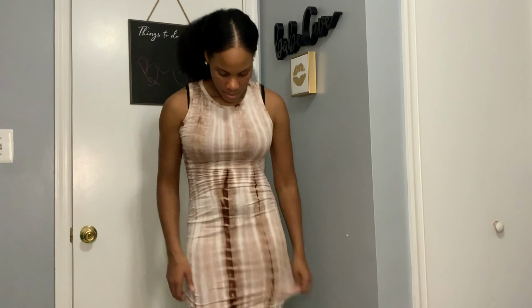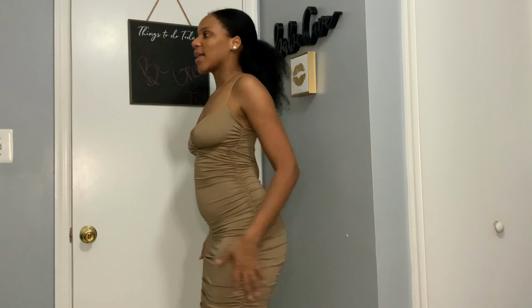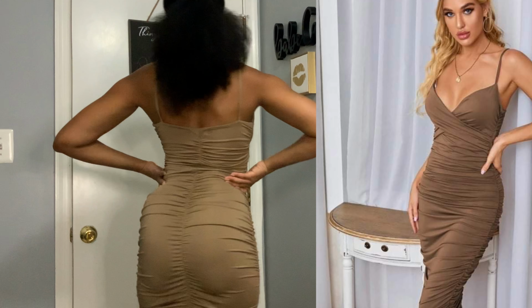Love this, and you can either wear it short or you can pull it down to make it longer, however you like, but I like to pull it up a little bit, have it a little ruched. If you have a stomach, the little ruche will hide it a little bit. Super cute. Next dress is super cute. I love the way it's hugging my curves. I love the design. The ruche in the back just brings everything together.